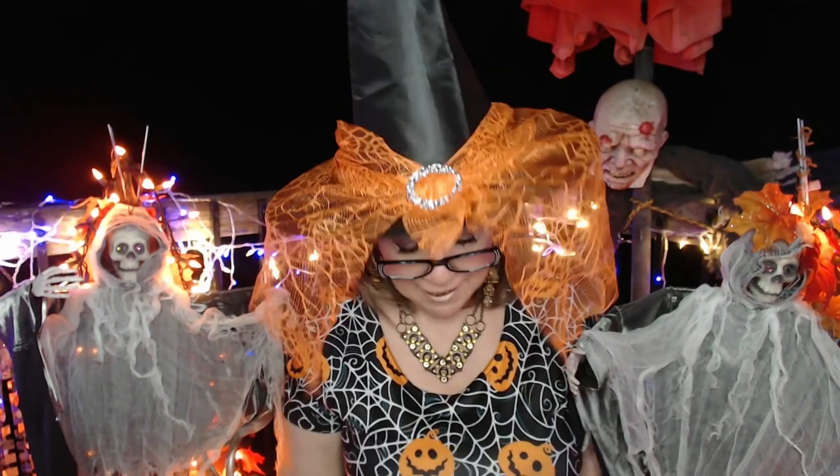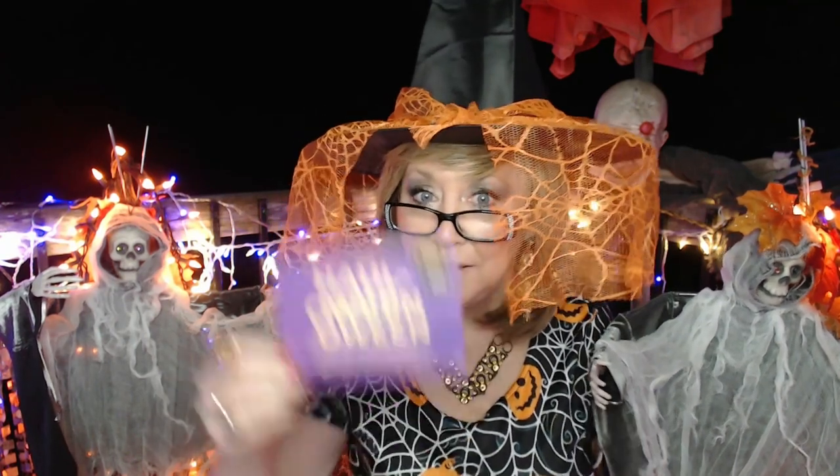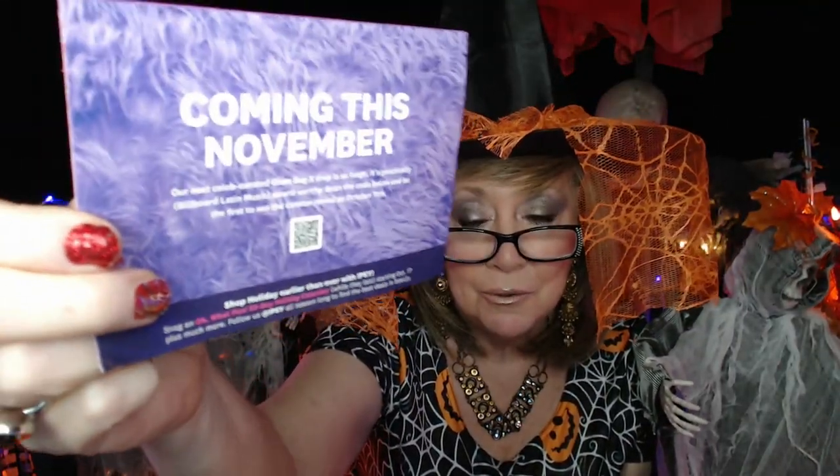So anyway, thank you so much for joining me. We are doing our October IPSY Glam Bag Plus. The theme this month is Halloween. The inside is just a generic thing where they've got maybe a couple of ideas for you for Halloween costumes. And the back is just an advertisement to remember if you wanted to sign up for that Glam Bag X, now's the time to do it before they close it and it's getting ready to ship.